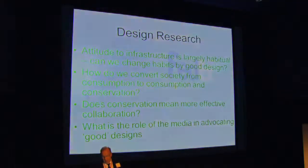And does that mean a more effective collaboration? Because competition is a pretty blunt weapon. It's a pretty blunt tool for achieving conservation, because it really doesn't. It tends to accelerate consumption. And the media have a really significant role in all of this, because they influence our opinions. We have a program on television, I don't know whether you get it, called Top Gear.